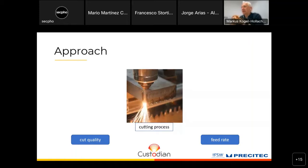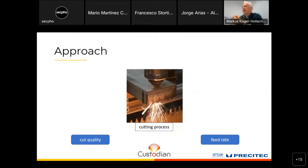So we have a nozzle which is more or less 1 millimeter distance to the surface. We have some processing gas, nitrogen or oxygen, depending on the cutting process. And this is blown through the cutting curve, and it blows away all the material which is melted. And in the end, we have a hopefully very nice cutting curve on the right and on the left of the parts.